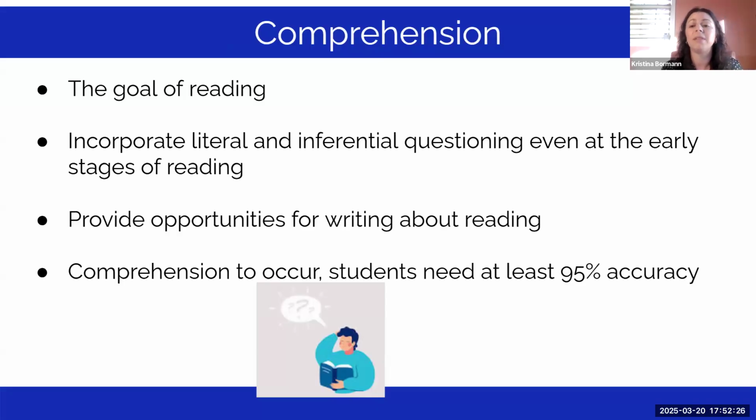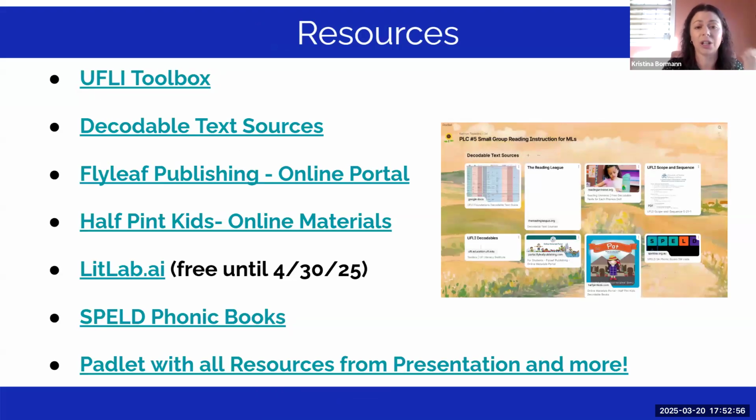We want to incorporate some inferential and literal questions, even at the early stages, to show the students this is why we're reading. I try to provide opportunities for writing about reading as frequently as possible. Reading and writing are really two sides of the same coin, so they support the development of each other. And for comprehension to occur, students really need to read with at least 95% accuracy. This level of accuracy allows students to really understand the meaning of the text.